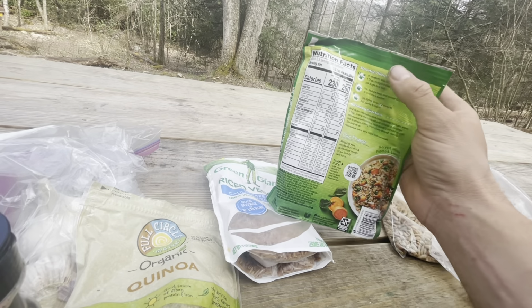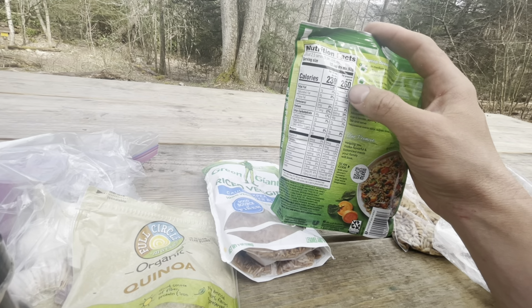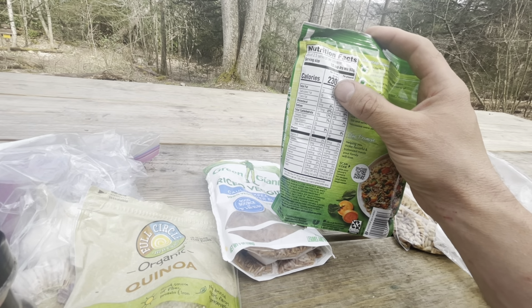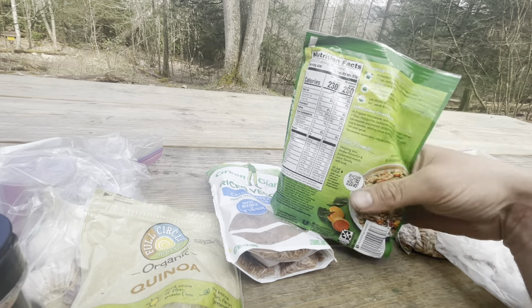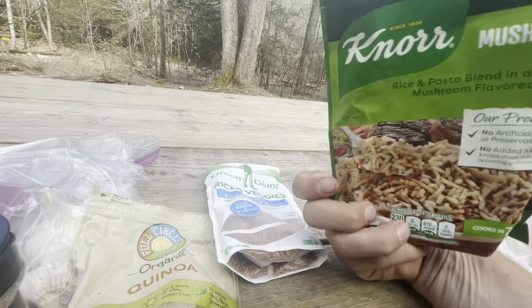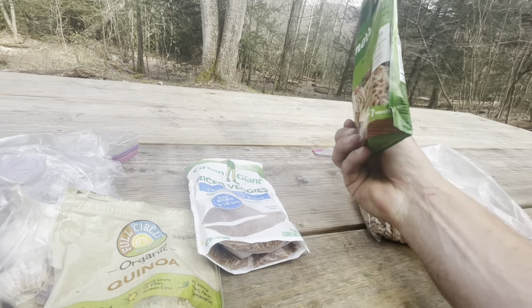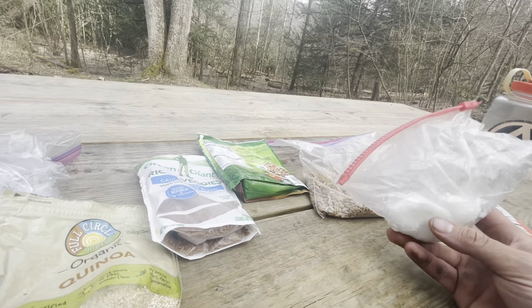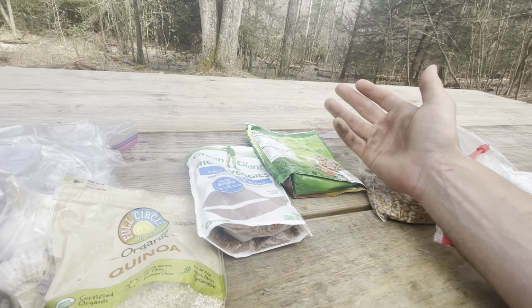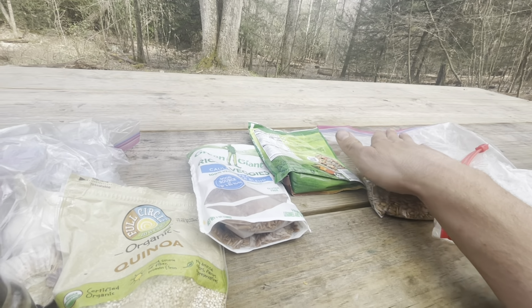But as you can see, you get pretty decent calories. You'll actually get close to 600 calories just eating one of these. That's why I really like them. Plus they have pretty decent flavor. But you add a couple of teaspoons or tablespoons of oil, you're looking at pushing 1,000 calories easy, especially when you eat a handful of seeds or whatnot.